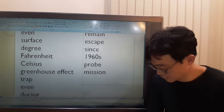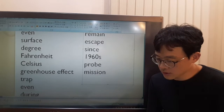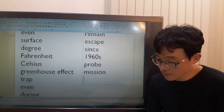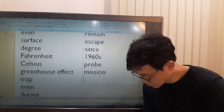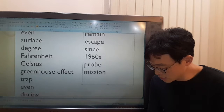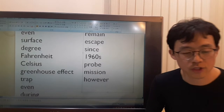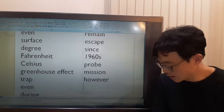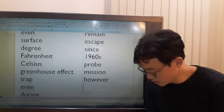All right. A mission also means important tasks given to someone, usually involving traveling to other places. However, the probes that landed there didn't last long. However, what does that mean? You use however when you want to say something that contrasts with what you have just said. It's like but. But the probes that landed there didn't last long.